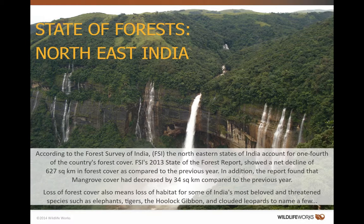According to the Forest Survey of India, the northeastern states of India account for 1/4 of the country's forest cover. The 2013 FSI report showed a net decline of 627 square kilometers in forest cover as compared to the previous year. So in 1 year, there was that much loss in that one part of India. In addition, the report found that mangrove cover has decreased by 34 square kilometers compared to the previous year. So this is very devastating. As many of you know, mangrove is incredibly important, not only for ecosystems, but for carbon sequestration.